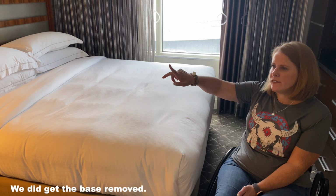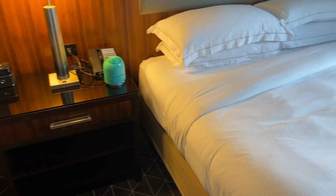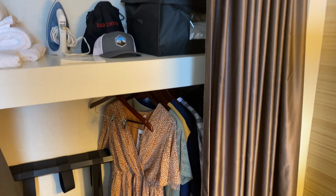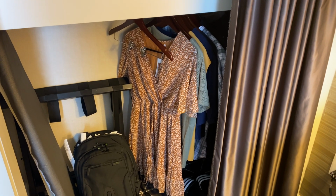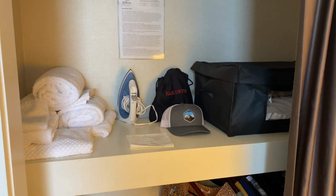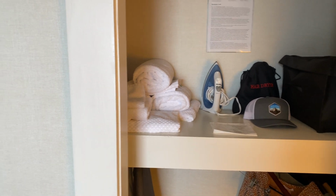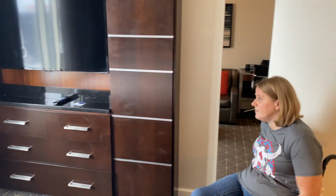And then if you make your way around the corner here, I actually really like the design of the closet. So they really put some thought into making sure everything was low and reachable. So all the clothes hangers are something I was able to easily grab and hang up the clothes. Shelving is at a good height as well. They always put extra pillows and blankets, but they're up on this tall shelf. So well thought out, Hilton. Love the design. And then as far as storage, more of it.